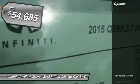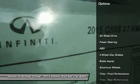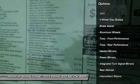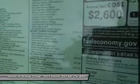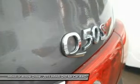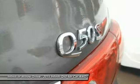Here are some of this vehicle's great options: stability control, traction control, keyless entry, steering wheel audio controls, all-wheel drive, anti-lock braking system, power passenger seat, backup camera, Bluetooth, leather-wrapped steering wheel.